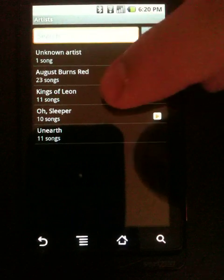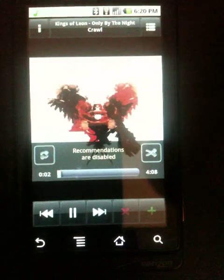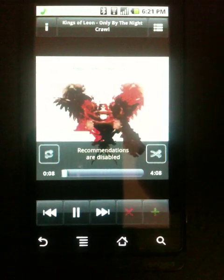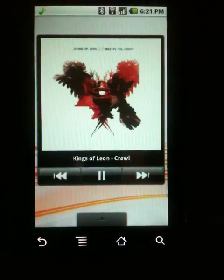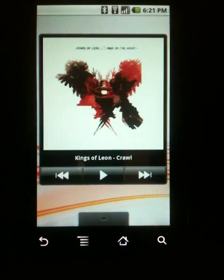Then we'll go ahead and click on, let's just see, Kings of Leon. Go into it. It's going to automatically download the album art, which I thought was pretty cool. And we're just going to click on home here, and it's still there, still playing, so you have all your regular abilities, and we'll just go ahead and stop that. But I just liked it because it showed real nice images of the album art.